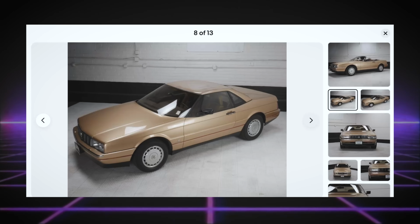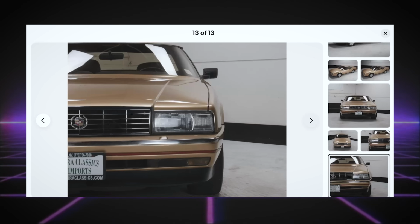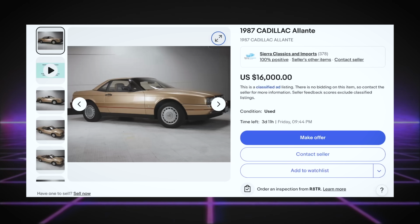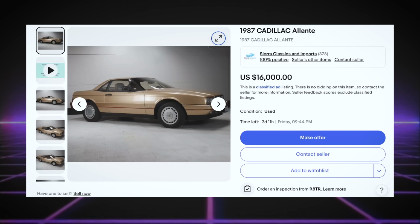All right, so I think I found the Allanté that I want. It's this beige one right here. I don't know what it is, I just love it. It's beige with a red stripe. It's just kind of amazing in my opinion. This is the one I want. How much are they asking for this? 16 grand, that's pretty cool. I don't wanna spend 16 grand on an old Cadillac. But if you're really into Allantés, there are a lot of really good examples out there.